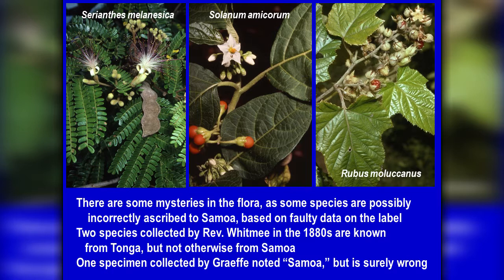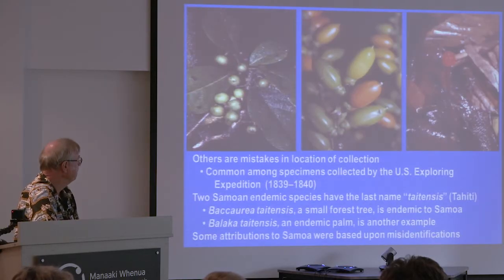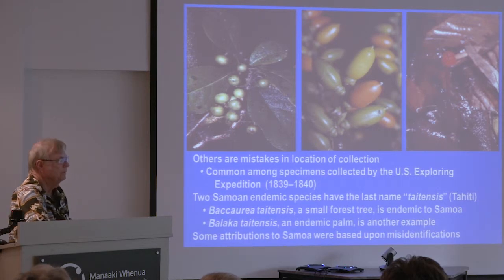This last one, Rubus mollicanus, is a blackberry. It's native to Fiji. I just found a specimen of it about 3 months ago in Hamburg. So his collections are known to have errors in them, so I assume that's a Fijian species. So I've left that one out. I've reluctantly put the other 2 in the flora. A couple of others are misleading.